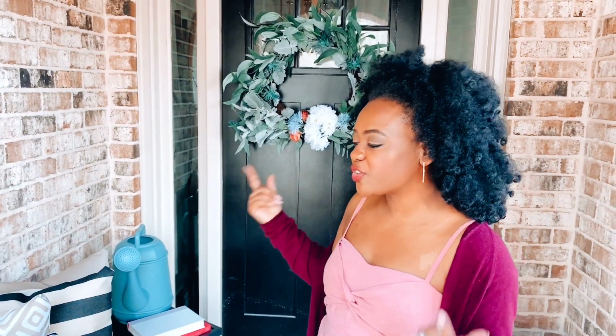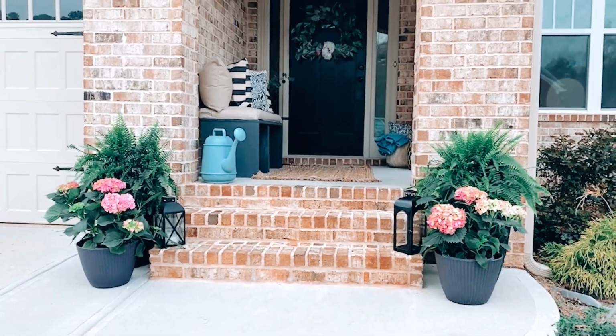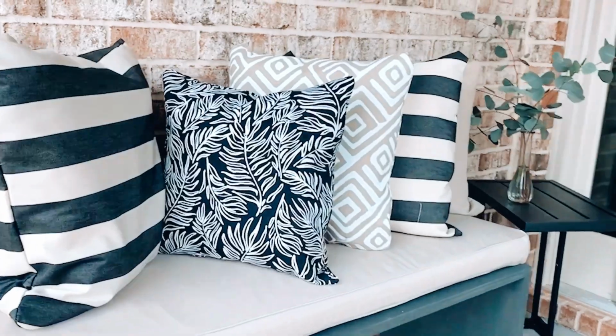Okay, so now we are on our front porch. We have a full brick front porch. Our home isn't fully brick, we have some siding, but we do love our brick entryway, and we have some seating here that you can see. And yeah, so let's go inside the house.